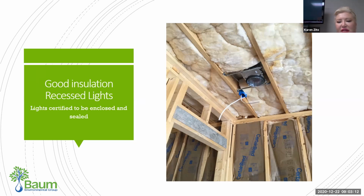We have recessed lights. Your recessed lights have to be sealed. The housing for the light has to be a sealed light. I don't think they sell can lights anymore that have holes in them. Years ago, can lights used to have holes where you could look up through the can light and see the attic, but now they're all supposed to be sealed. So I don't even think they sell these recessed lights that aren't sealed.